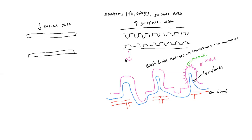Which are hormones and which are enzymes? Hopefully I clarified that. If not, then you can ask me during lab. What does pink say? What does green say? Pink says villus, V-I-L-L-U-S. That's singular for villi. Those finger-like protrusions. Oh, Michael already answered it. Yes, and green is microvilli. Thank you, Michael.